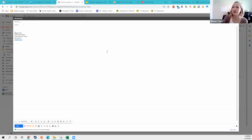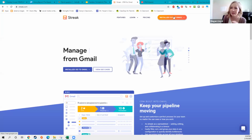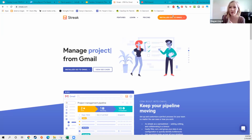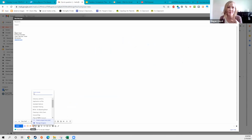Okay, so when you're in your regular email account, once you've gone to Streak and you click install to my Gmail, it's like a 2-second process where it connects with your email. Then you'll have these 3 little orange dots associated with Streak show up when you're composing a message. I have these snippets of messages that I send out often, and I don't want to have to type them up all the time. For you, they might be like a welcome email or an invite to a wellness consult, all those different things.